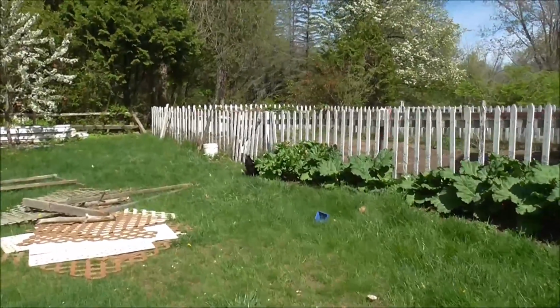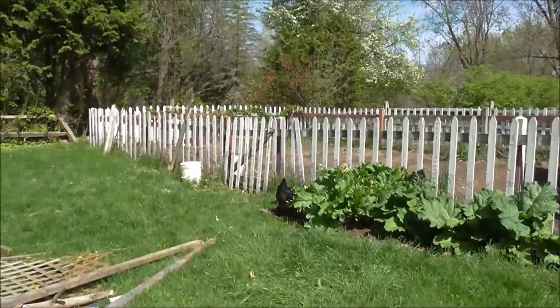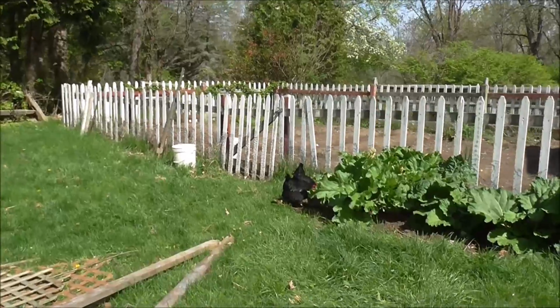Girls are checking out the fresh compost by the rhubarb. Probably lots of bugs in there for them to eat. As long as they don't go in my garden, I'll be happy.